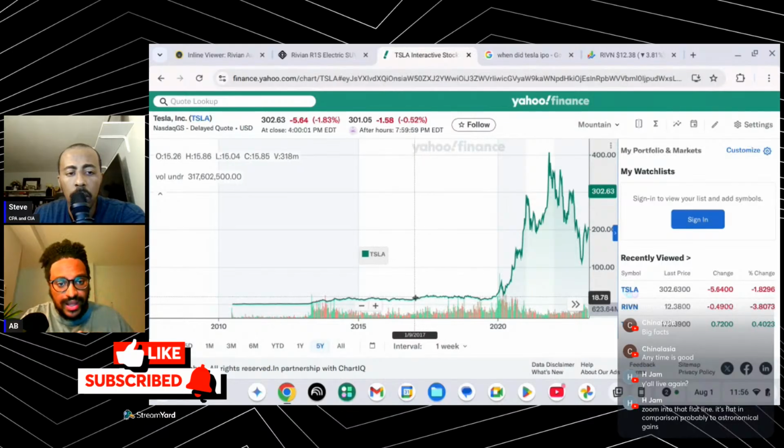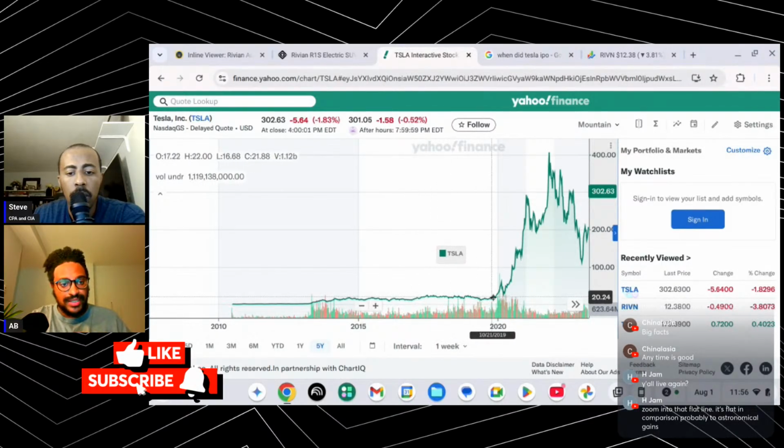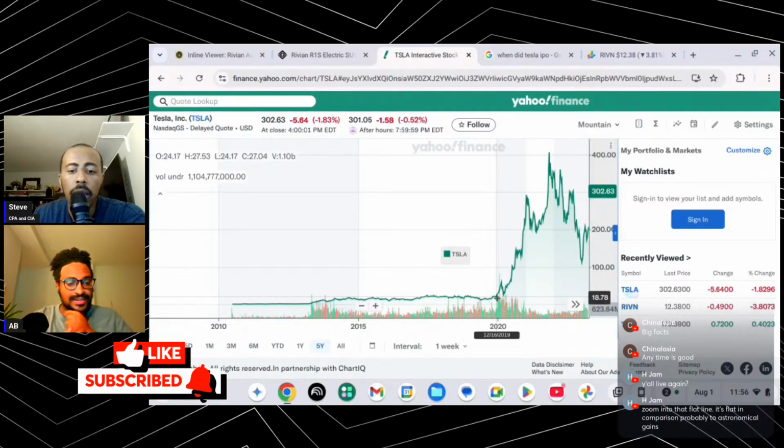And then they dropped the Y at the end of 2019, 2020. That's when it picked up. Look at that. And then there's a spike, and from then on.